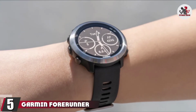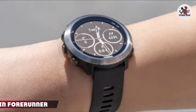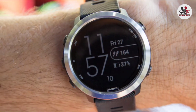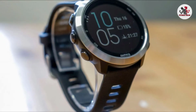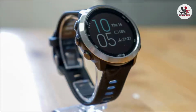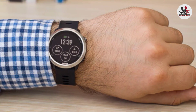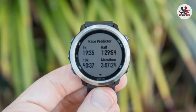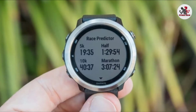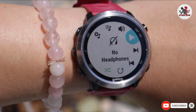The number 5 position is held by Garmin Forerunner 645. The FR645 is a pretty exciting watch from Garmin. It has many of the best features found on premium watches like the FR945 and Fenix 6, but it costs a fair bit less. You can even save a few bucks by choosing the non-music model if that's not something you'll use. For athletes, triathletes, runners, and marathoners, the multisport modes, open water tracking, and durable design of the more expensive watches are worth the extra money. But for nearly everyone else, the 645 offers basically everything you can need from a smart running watch.